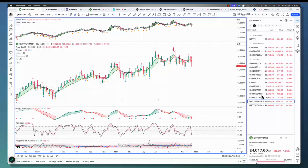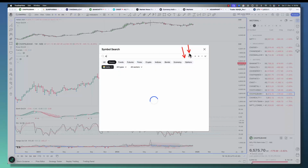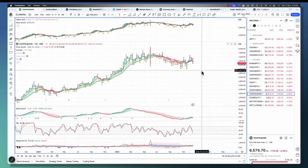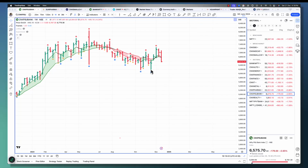PSU Bank gave us a reversal and then it is retracing. Now this is an interesting pocket. Let me walk you through step by step. We are looking at the CNX PSU Bank weekly chart. It was the pocket which weakened first when the private banks were relatively stronger. Then we saw a bounce back, a reversal.